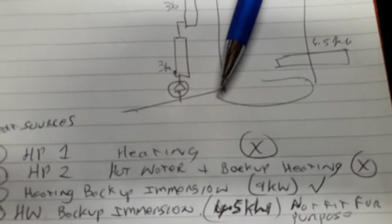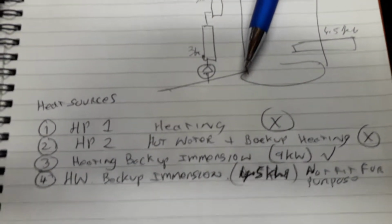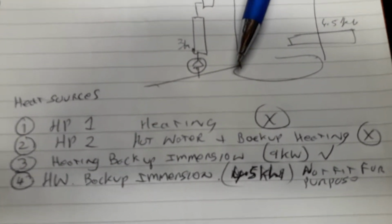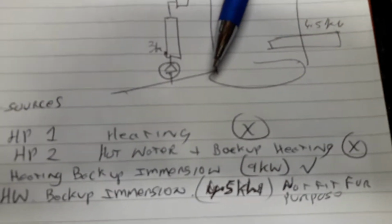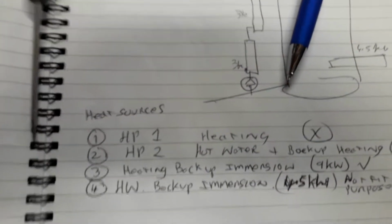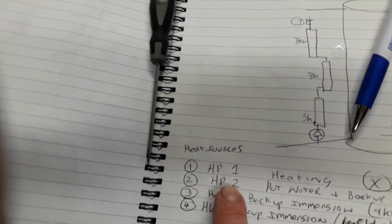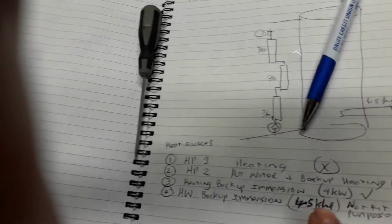That's not likely to be fixed for at least a week or more from today, the 23rd, by the time we get the part and the expertise to change it and put it in. So that's the hot water heat pump, the second heat pump. So just to put numbers on those in terms of size, each one of them is 60 and 60, and the backup is only 9 and 4.5. So that's what we're stuck with.